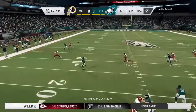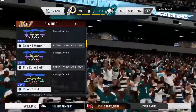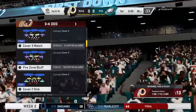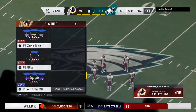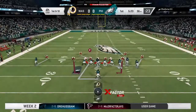Back to throw, Watson. And the open receiver, it's Robert Woods. 14 yards there and an Eagle first down. 1st and 10 at the 36-yard line.